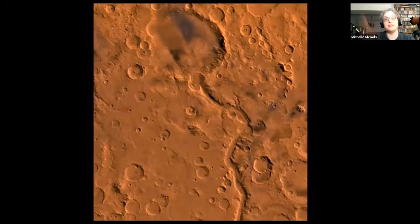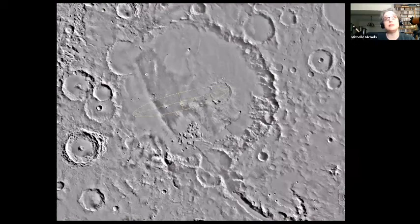Look at this. This looks like a river channel dumping into a crater, right? This is Gusev Crater, and this is where Spirit landed in 2004. And you take a little close-up, and you can see it. Man, it looks like the water just kind of flowed right into that crater. So that's why they landed Spirit there, because they wanted to find evidence that there was water here.